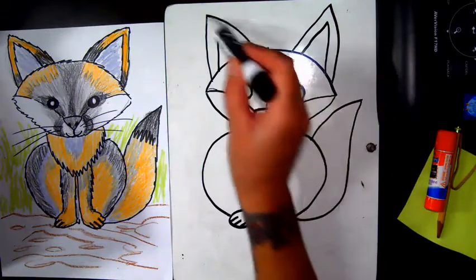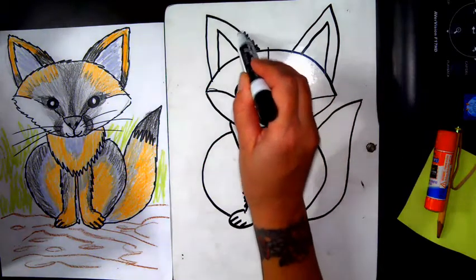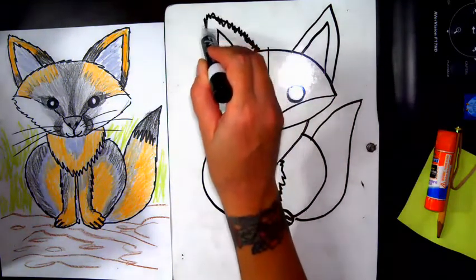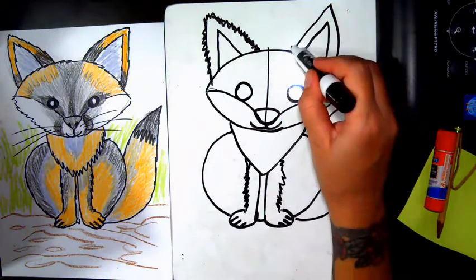Instead of a straight line like I have, I'm just going to practice zig, zig, zig, zig, zig, like that, all around my fox. This is great practice before you do it on paper.